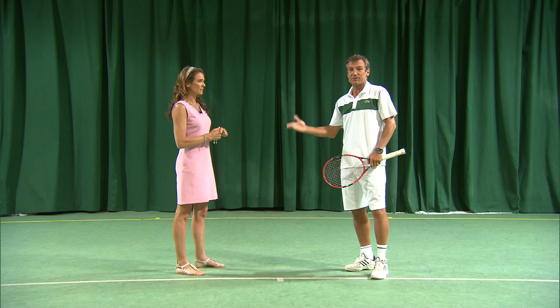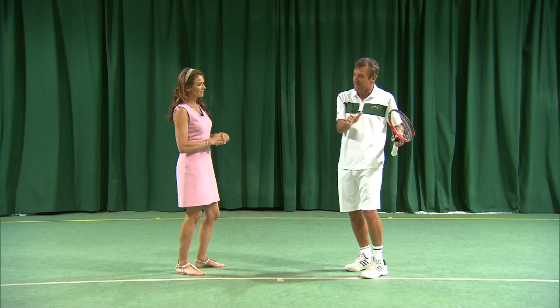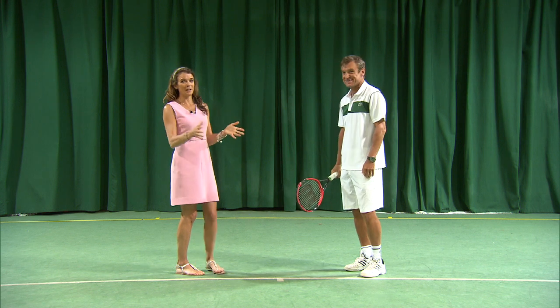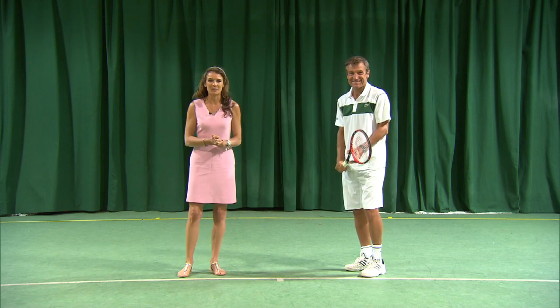So Stan Wawrinka, of course, the ball doesn't bounce as high here at Wimbledon as it does on other surfaces, so his backhand is not going to be quite as effective, but he needs his backhand to be working at 100%, otherwise he's not going to have a chance of winning Wimbledon. Okay, fantastic stuff. Well, it's certainly not to be missed, the Stan Wawrinka backhand.